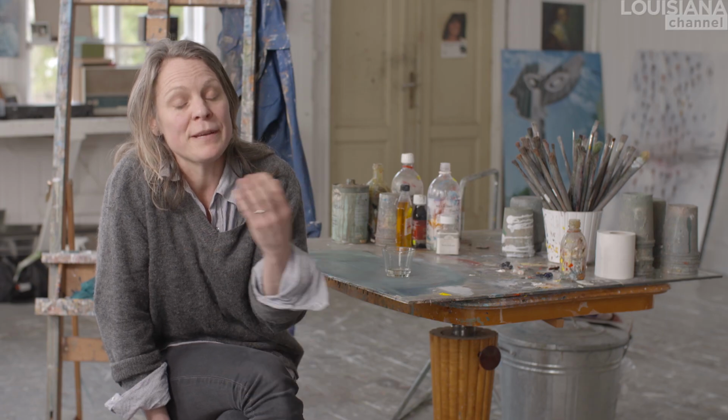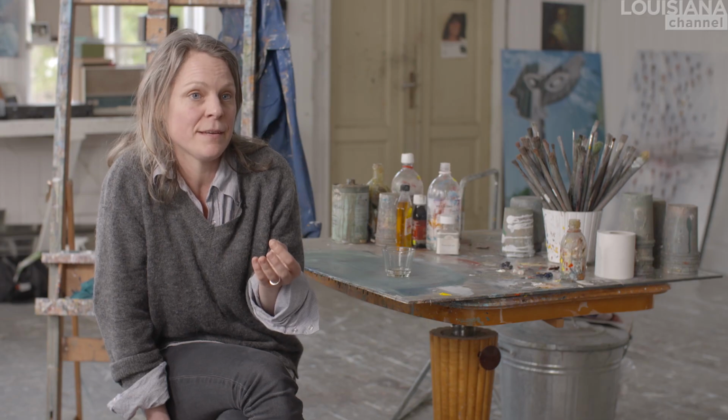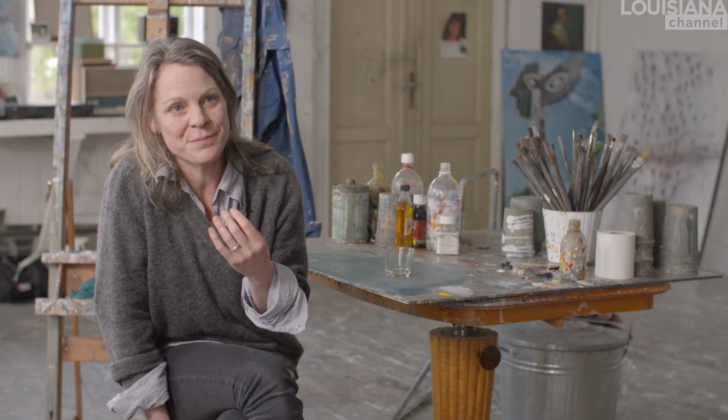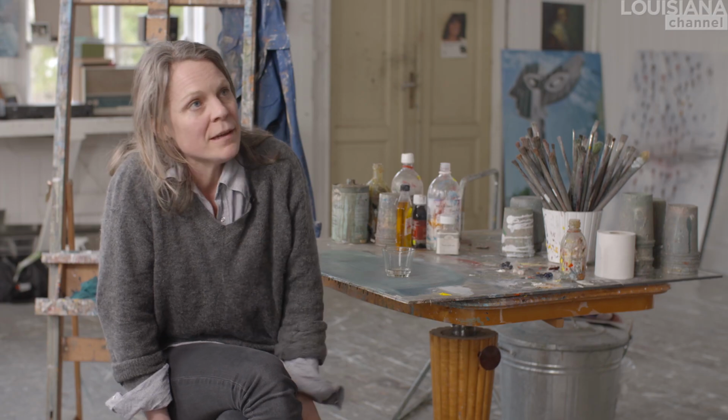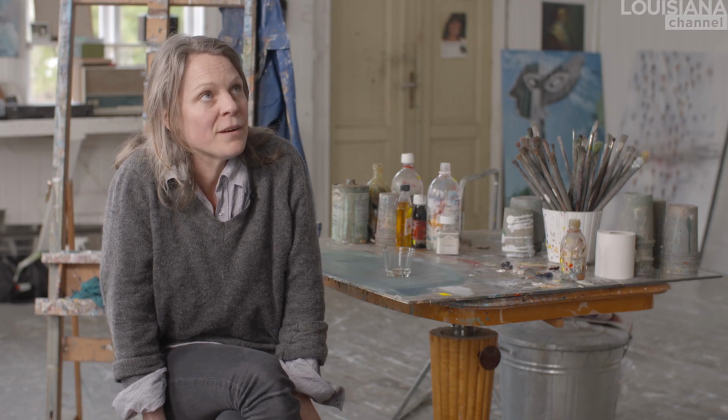Well, I think that the transformation from photograph to painting is the magic moment in a way. It's when it happens, and you can't fake it. There's got to be, from my side, a genuine feeling for this image, and it can be, for example, that I'm painting skin, and I want to get to the bottom: what is that skin? What does it feel like?